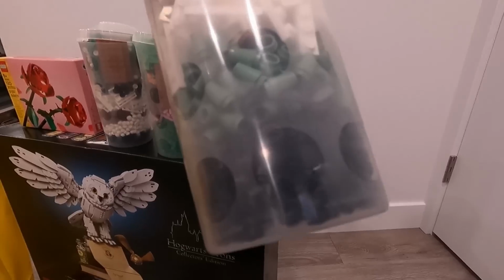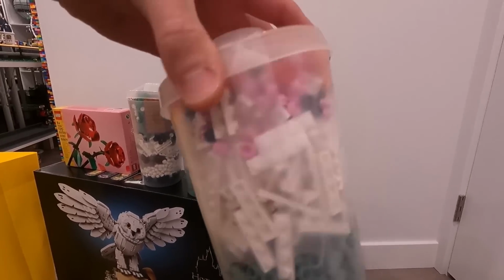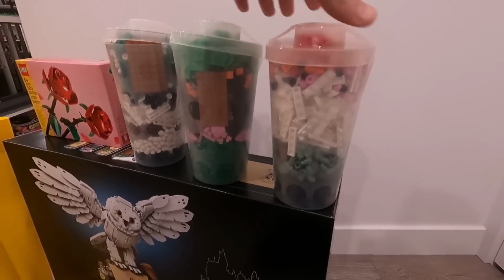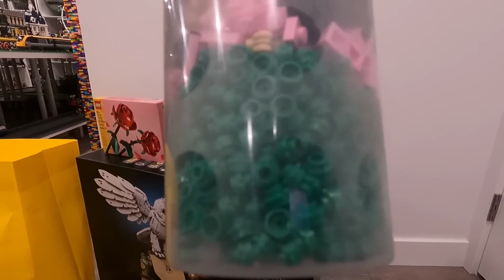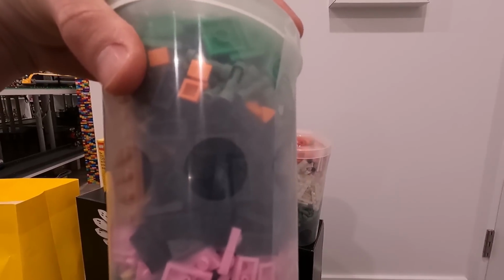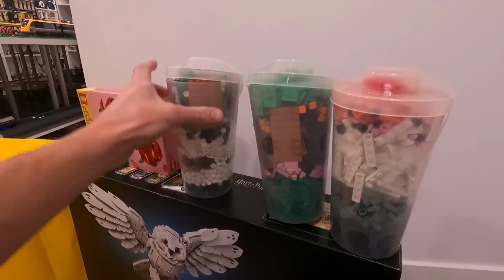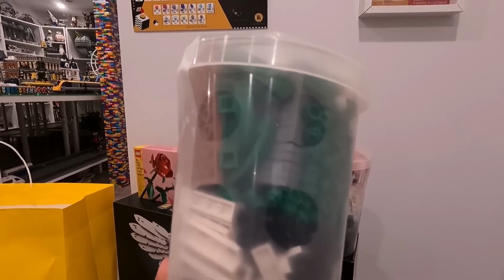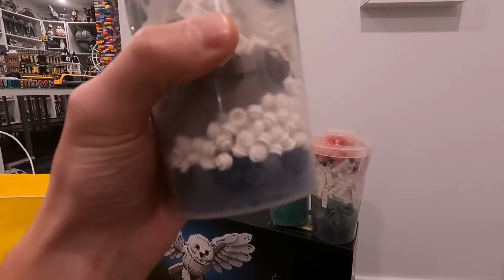Looks like she's got some black studs in there, some sand green cones, some 1x4 plates in white, some pink studs, some 1x2 plates in orange. We got some more of those 1x1 studs that are like the green flowers. Some pink plates, some of those nougat plates, some more 1x2 blacks, some sand green telescopes, some green jumpers for our rides, and then some fence elements in here, those large 8x8 dark bluish gray plates. All sorts of goodies jammed in the cup there.